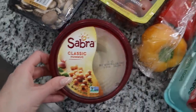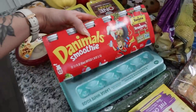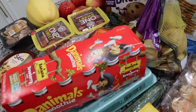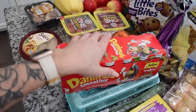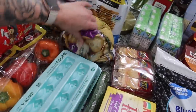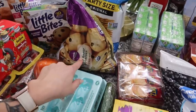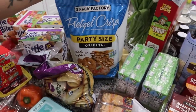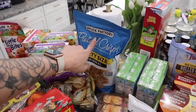Speaking of hummus, I got some more classic Sabra hummus, some more Danimal smoothies for the kids. This one is banana and strawberry. For some reason, my camera is not wanting to focus. There we go. So I got a big thing of Danimal smoothies, 18 eggs, some potatoes. We're also having Mississippi pot roast, so we're gonna do some mashed potatoes. I got a big bag of Gold Idaho potatoes and some pretzel crisps, a big size of those. I think this is a Nolan favorite. He really likes those pretzels.